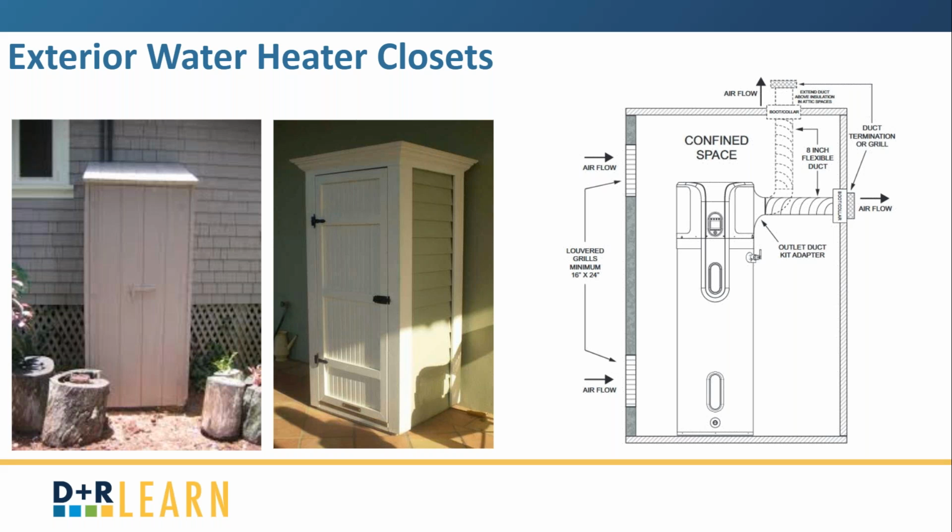So in this particular picture, you see the closets in the schematic, and on the left there are 2 louvers. They're 16 by 24.